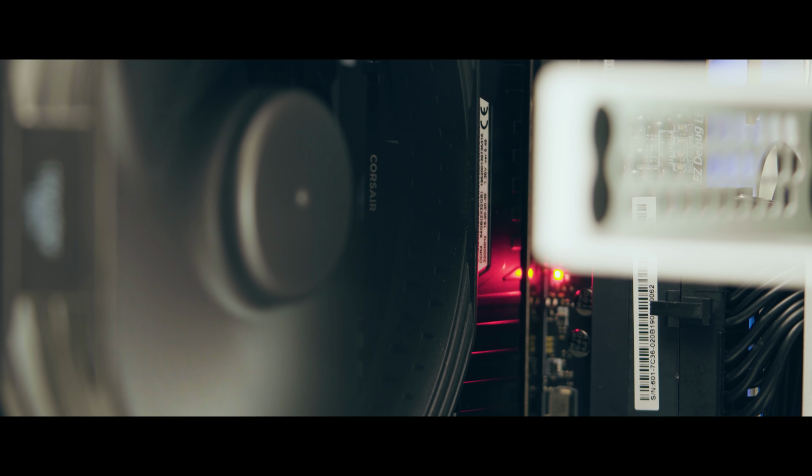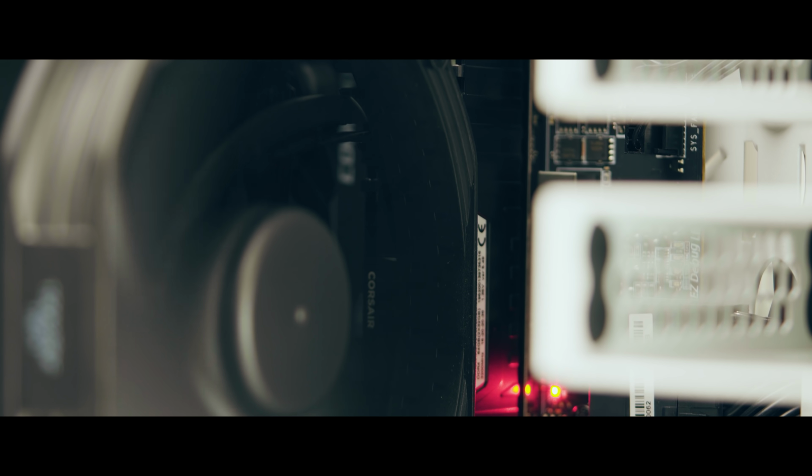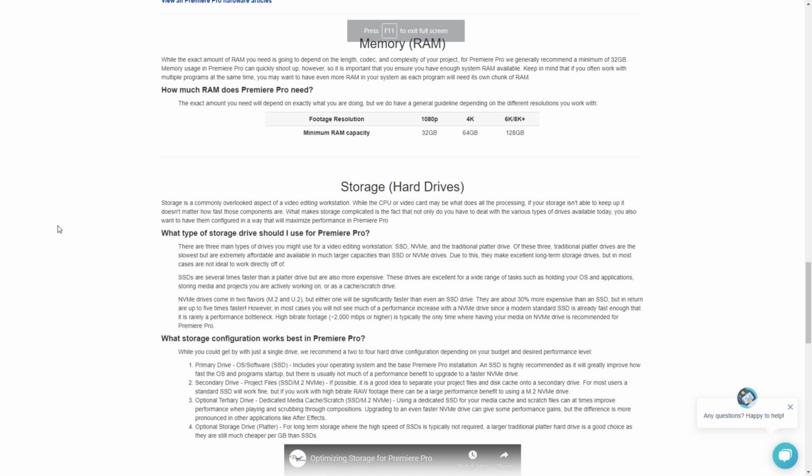So any of you out there who are doing 8K video editing, if you go with the 3950X processor, you should also go with 128 gigabytes of RAM. That's what's been recommended. If you're doing 8K video editing, then you should definitely upgrade and use all 4 slots, 4 times 32 gigabytes of RAM.